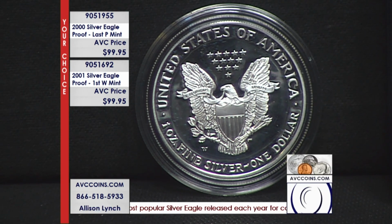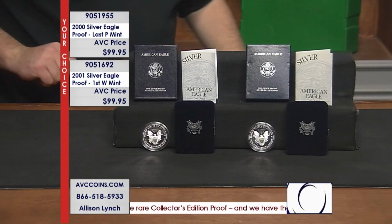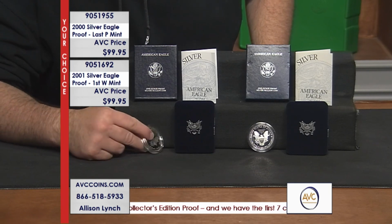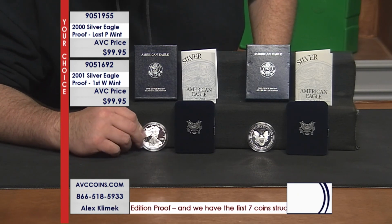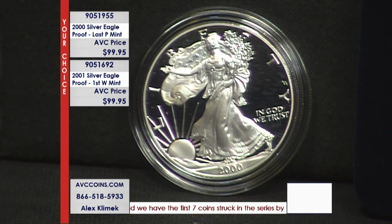Whenever I can find pockets that have collecting significance, we're always hunting for them. We want the first, right? We want the 86 and the 87, the first ever proof Silver Eagles. We want the 93 and the 94s, the first ever Philadelphias. We also want the last Philadelphia, this one. We want the first West Point, this one. Significant coins for a multitude of reasons in the series.